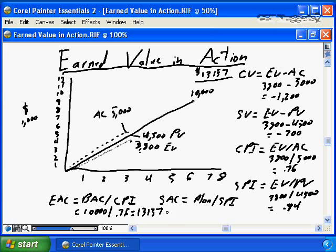And I go on and I do the same for my schedule. So my schedule at completion is my original plan value. I plan to be done in 6 months for the project. I put that over my schedule performance indicator of 0.84, and I get 7.1. So that's telling me my project is not going to be done at the 6 month point. My project is actually going to be done just beyond the 7 month point. So this is telling me my project is going to be a little over a month late, and this is telling me my project is going to be a little over $3,000 over budget.